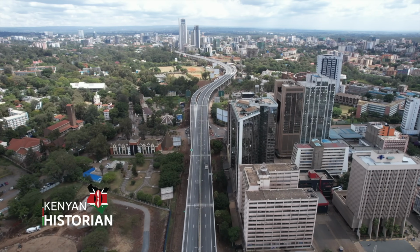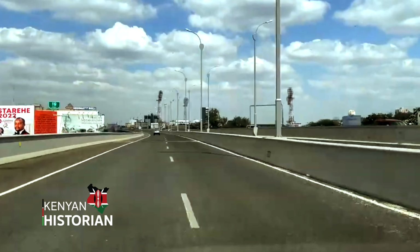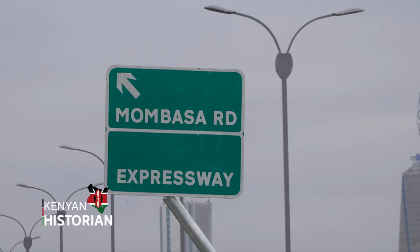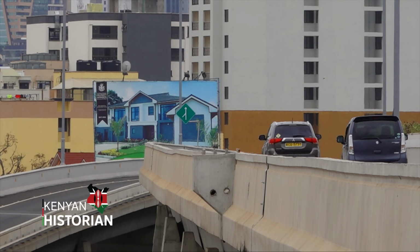What I can tell you is that driving along the Nairobi Expressway is capped at 80 kilometers per hour. Now, under the expressway, for example, where I am now, is Mombasa Road. Mombasa Road is one of the busiest roads in the Kenyan capital. And I'm telling you, if I was using Mombasa Road now, I'd be stuck in traffic. But you can see, I'm cruising. I'm literally cruising. And it's time to get out.